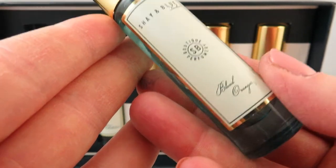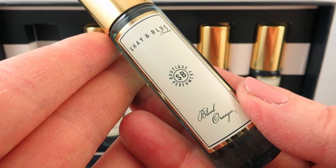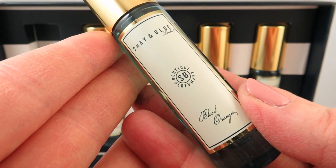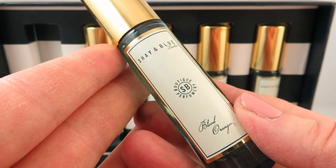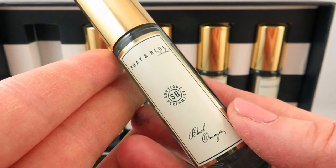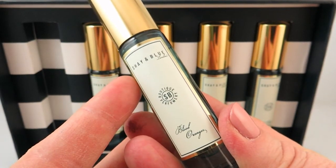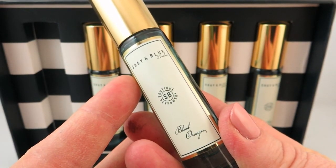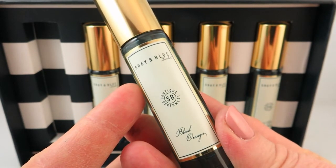So blood orange, this is not your typical citrus scent. It's got blood orange, leather, musk, and some kind of smoky wood in it. It's definitely a unisex scent. It was released in 2013, and I believe it's won awards. There was an award that it won in 2016. It's a refreshing scent, but it's very deep and complex.